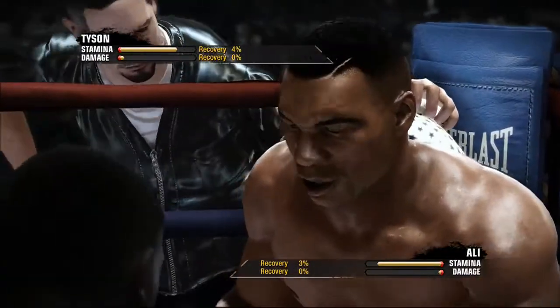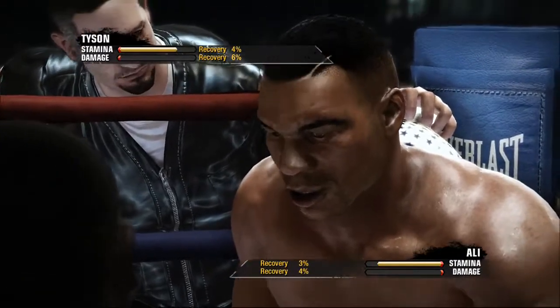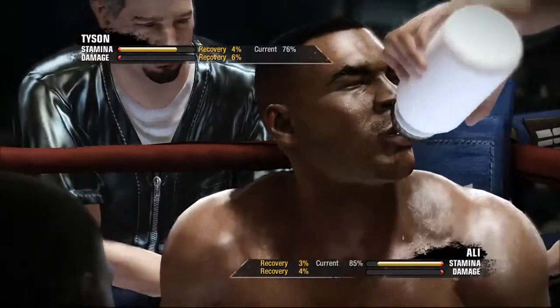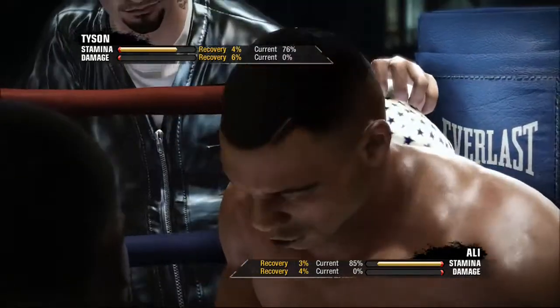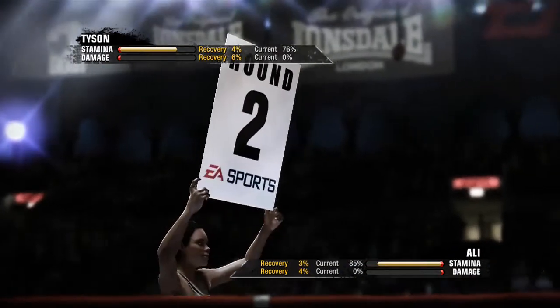He's hooking to the body. Where's your hook at? Come on now. You're stronger than him. You need the hook to the body. Take some of his speed away. Let's go. One more shot to the body. Now listen, I'm not gonna hit.